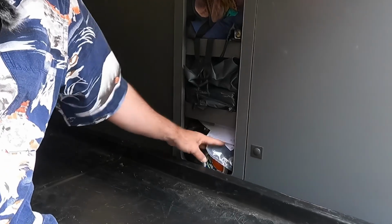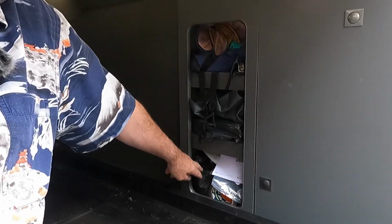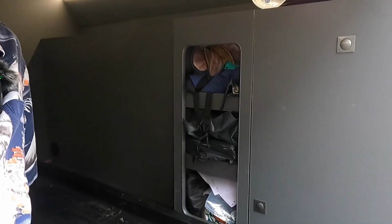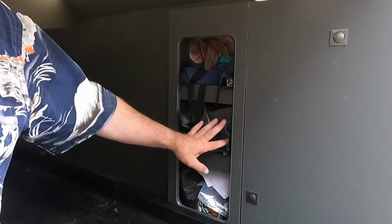We've got first aid kits. We've got all the stuff you need for on the road. They're all in there. We've got a little shovel even. Oh, yeah, snow shovel. So we've got stuff stored in there. So you can store stuff in those shelves.